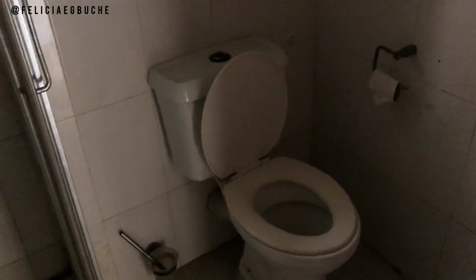I don't know why they use colored toilets in this house. Why not just use white? I don't get it. This is the wardrobe. Good size, big enough. I think I'm just going to change the house bulbs. I'm not going to use that, and I'm going to be using this one.